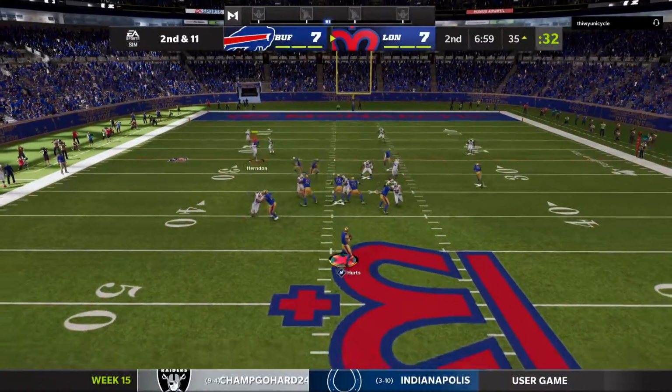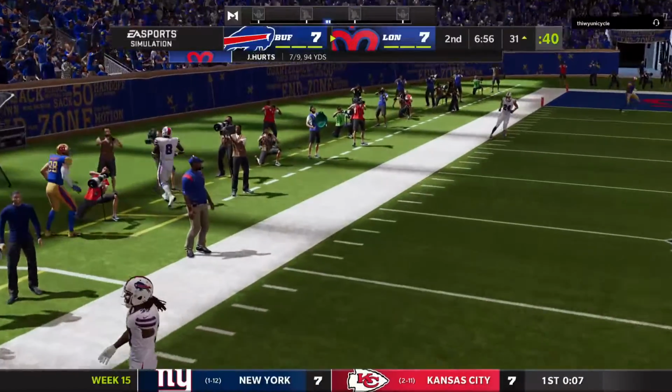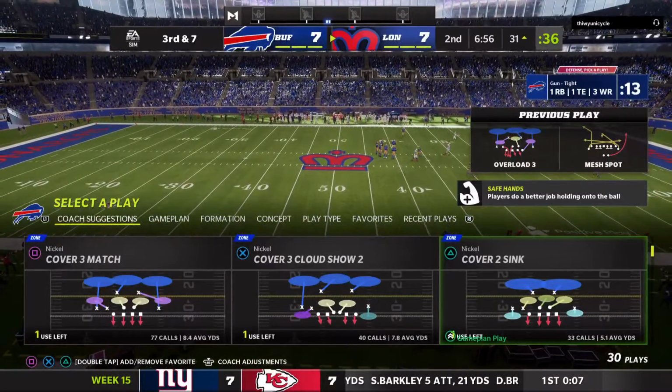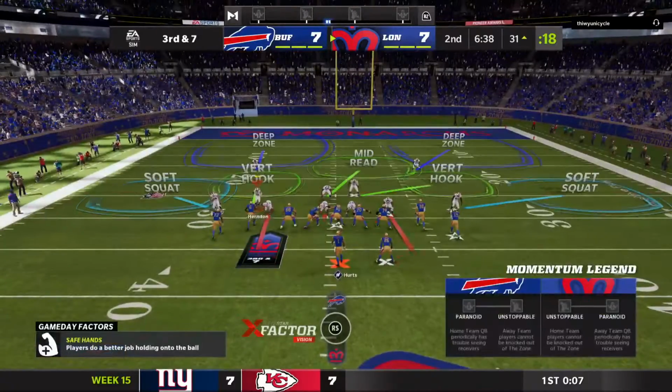On 2nd and 11 now. Hurts out to the left there and complete to the tight end Goddard. And he gets it down a yard or 2 shy of the 30 before he's out of bounds. This will be the 8th play of the drive. It's 3rd and 7.